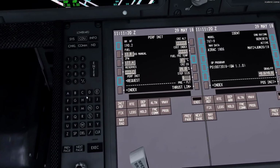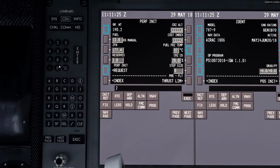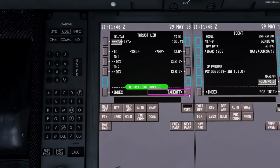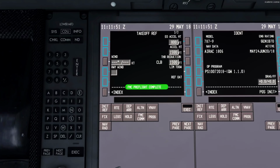Okay, so final reserves around about 2 or so. And cost index, let's go for 200. So we're going to go to the cruise, start our cruise, sorry, at 340, because we're heading west. As we're heading west, we're cruising on even numbers. Step size is 2,000 feet, we'll execute that. Go to the thrust limit page, go to the takeoff, sorry, and then we do the winds quickly.